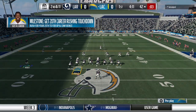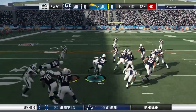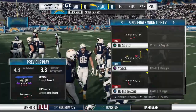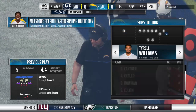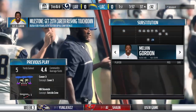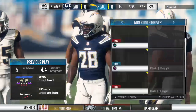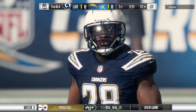Play clock winding down. Now Rivers going to give it off to Gordon. And he's going to fight his way forward here for a modest gain. 5 yards on the carry there, and it leaves him with 3rd and about 6 yards to go. But you've got to give kudos to your offensive line and the guy carrying the ball because they were in a 2nd and long situation. It seemed pretty dire, but they brought it back to 3rd and manageable with that run.